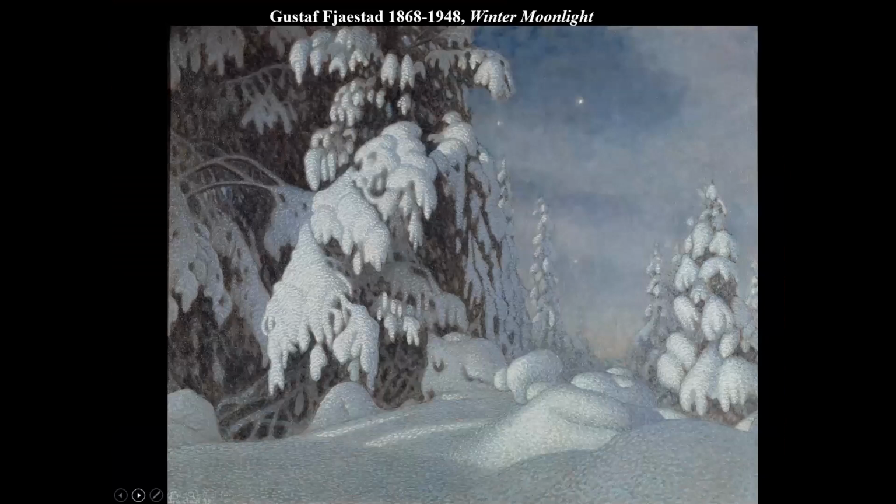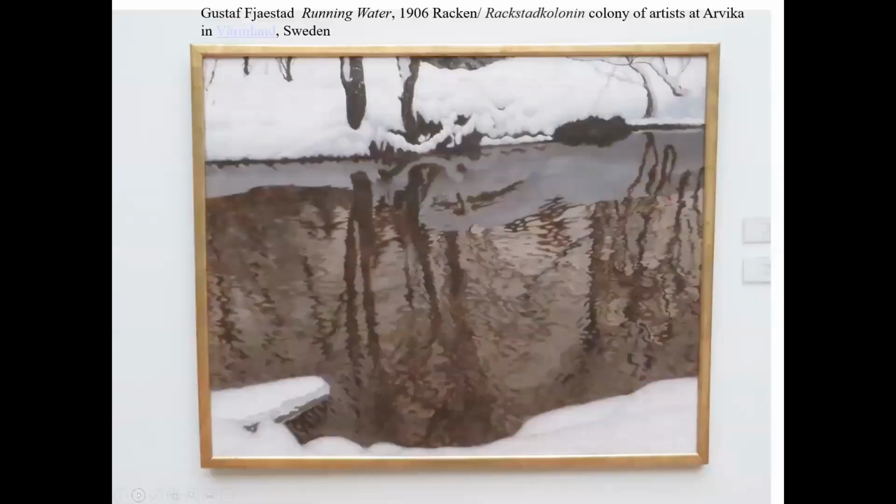Which brings me to my last section, which is really all dominated by snow, because they can really paint snow in the north. This is Gustav Fjaestad's Moonlight. He's Swedish. Yeah, it really does seem to capture the weight of the snow on the pine forest. And he too, like many, appears to have read his Ruskin and his William Morris.